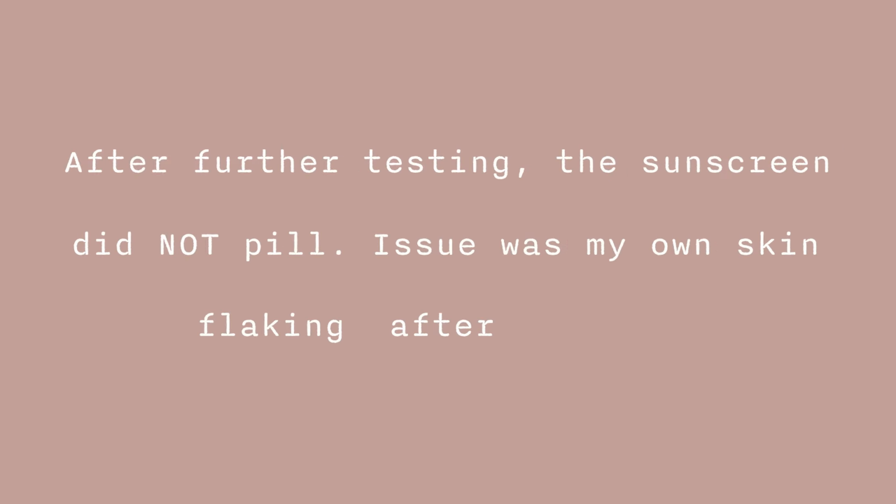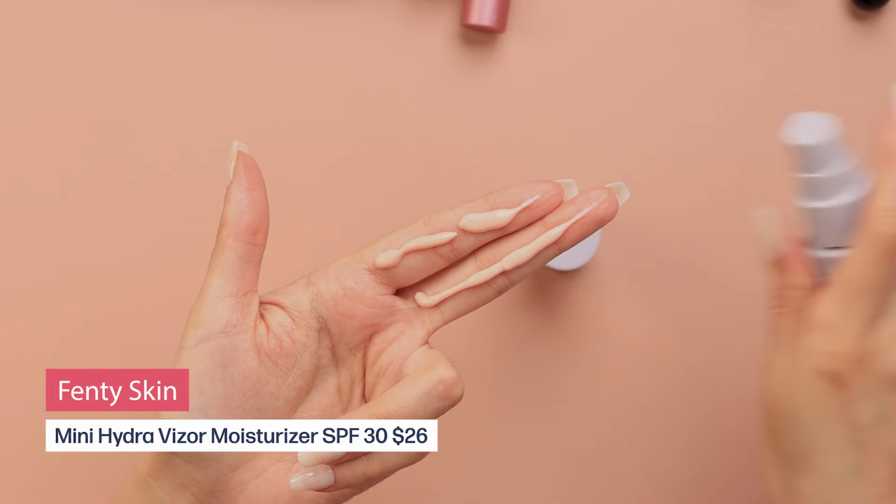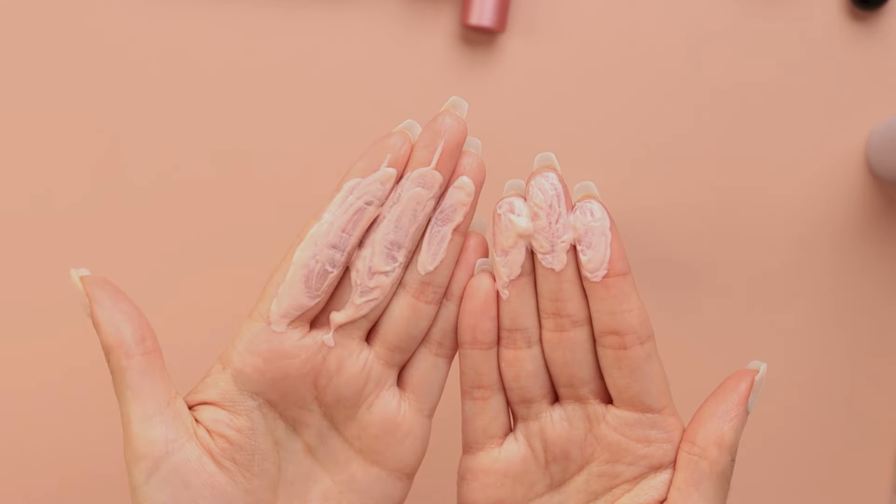I did use tretinoin last night, so I am hoping that what we saw that's peeling is not actually my skin flaking. Let's try the Fenty. This is SPF 30. Ooh, interesting. It's not white, it's pink.